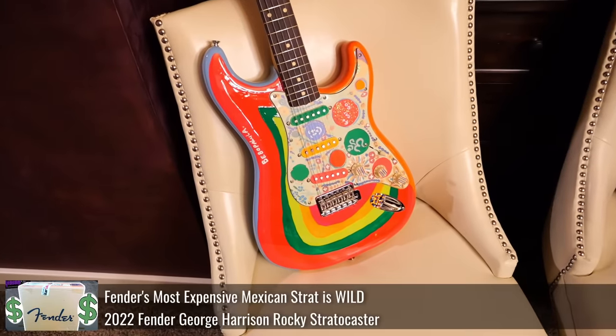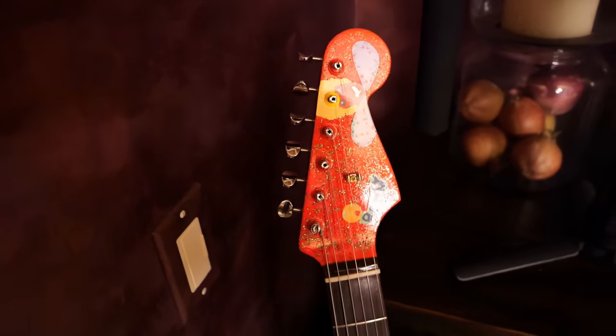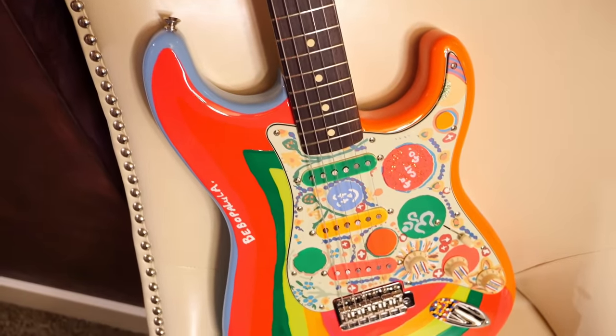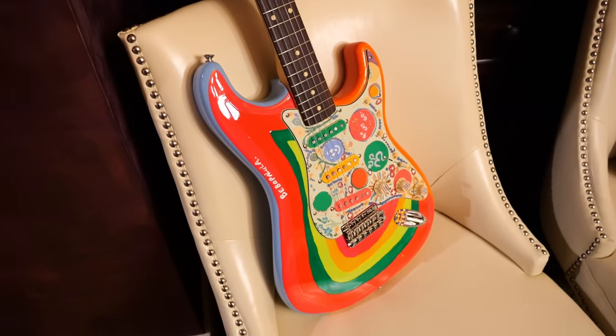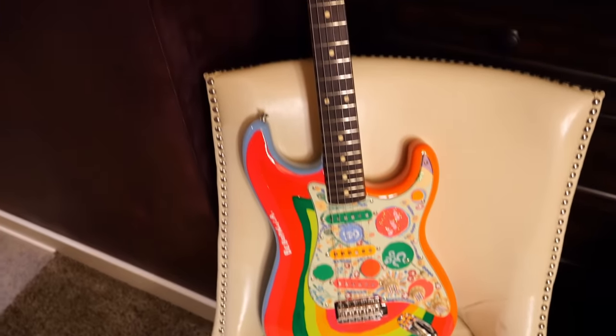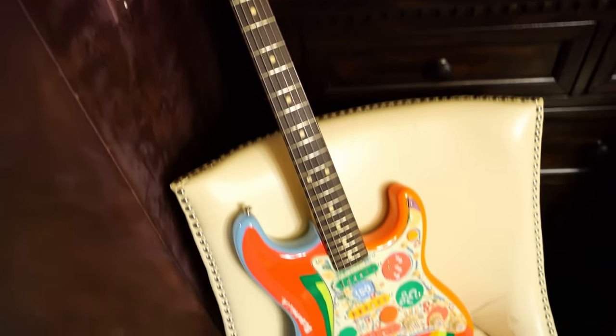And now we move on to our last room. This is the Mexican Rocky. So this is technically inventory. I don't think I'll end up keeping it. I'm hoping the Rosewood Telecaster that I ordered for myself still comes in. I had a New Guitar Day one, but I just sent it out to him before I could review it because he had already been waiting so long. So we'll see if my personal collection order comes in.